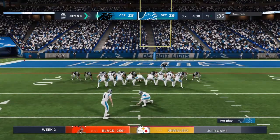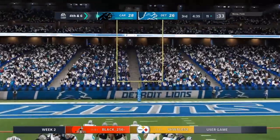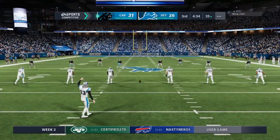Well, they've had success getting the ball to him out of the backfield, but this time they had a man right on him. He was able to break that play up before he could get started. So they put together a good little drive there, but ultimately stalling out in the red zone.